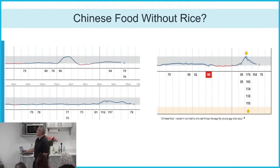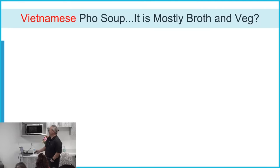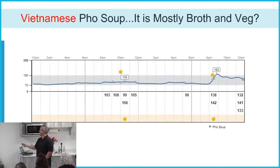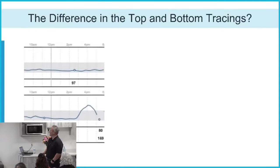The processed stuff. Chinese food, disastrous, even without the rice, because generally they cook it in the same pot and all the sugar comes out of the noodles and everything, and it's whatever you're eating. Even in vegetables, you'll see it. So Thai food, same thing, high, and then you see the red low, so they're hungry again. Vietnamese pho, Vietnamese soup. This lady, 4 hours, elevated sugars. And it's even if you just eat the broth because it comes out of the noodles when you cook it. This is pozole. Sorry, I'm ruining everyone's day. Every nationality, we all have stuff that's going to mess us up.